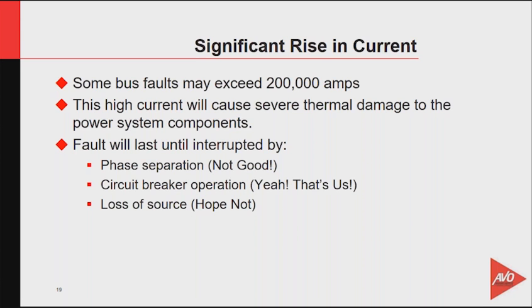Or we can lose the source. We don't want to do that unless we absolutely have to. As an example, we may have to shut the generator off even though the generator is faulted because it's feeding fault current to a remote fault. Or we might have to shut the transformer down because it's feeding fault current to a remote fault even though the transformer itself is not faulted. We might have to do that. We hope we don't, because our relaying is done properly. All right, so that's what happens with a significant rise in current.